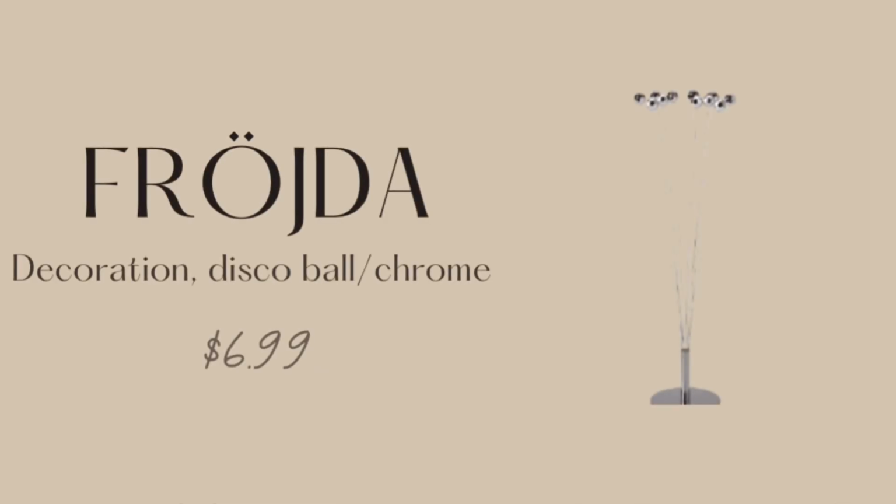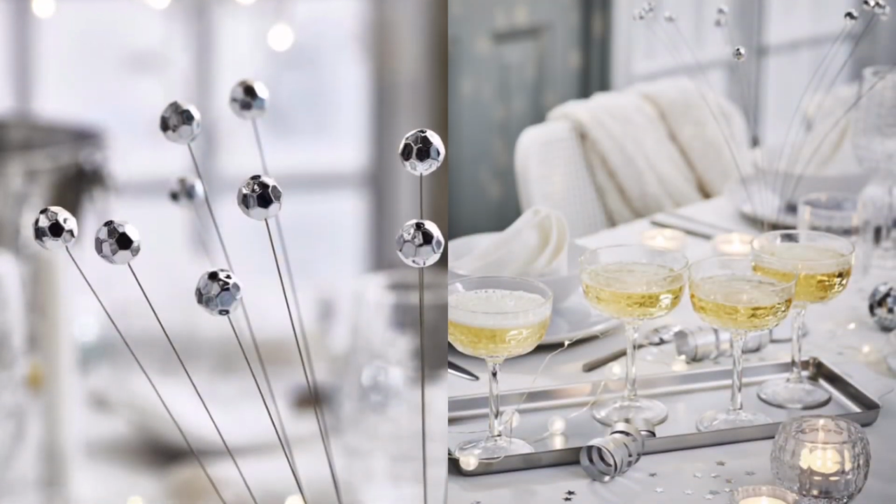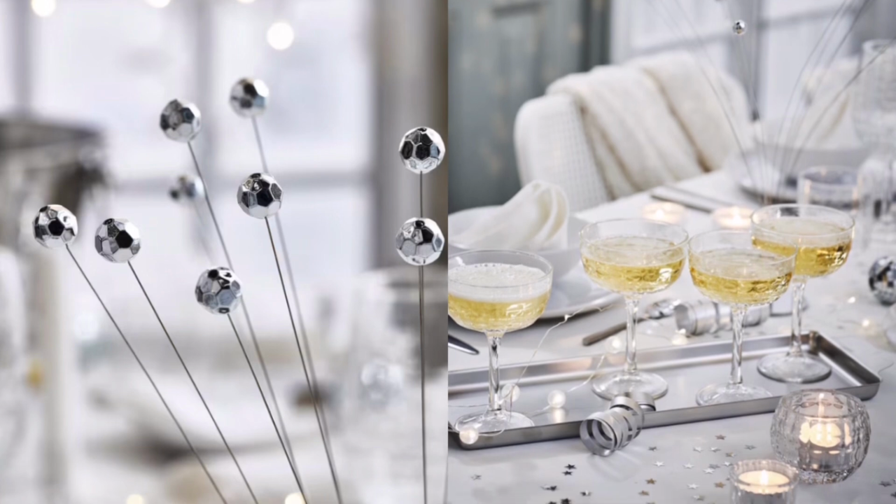The FRÖJDA decoration is a stylish and playful piece, featuring multiple chrome disco balls that catch and reflect light beautifully. Perfect for creating a lively atmosphere, these shimmering orbs bring a festive touch to any room, whether as part of a holiday display or a party centerpiece.